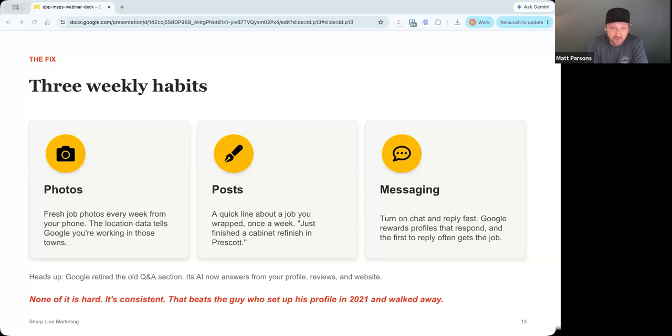The second one is posts. Google lets you post like a mini social feed. Same with posting a photo at the job, you can just write a quick line like, working on this cabinet repaint this week. And that's it. You can add a call to action, a button that just says, call us for a free quote if you're interested in something like this. That keeps that part of it active.